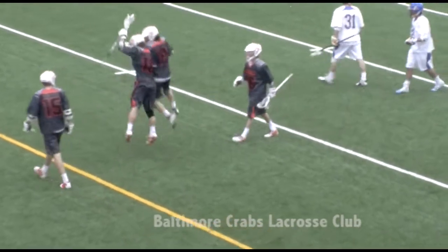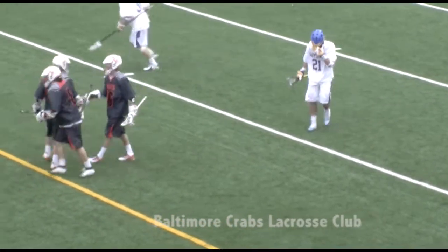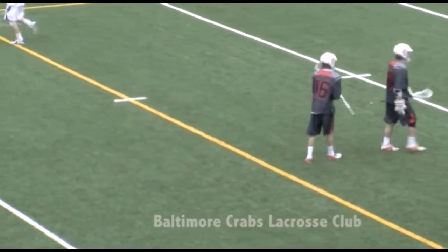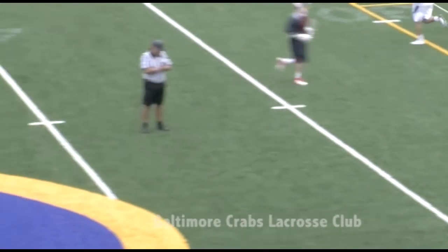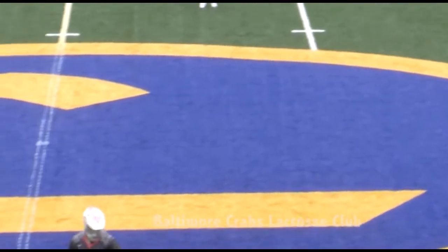And referee Peter West comes in and says, yes, that's a goal. No crease violation there. McDonogh goal scored by number 18, Connor Young, unassisted. Connor Young on the goal, unassisted for McDonogh.